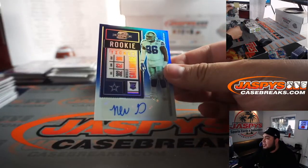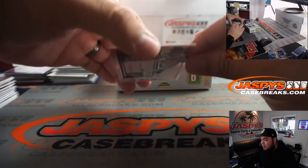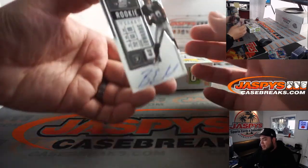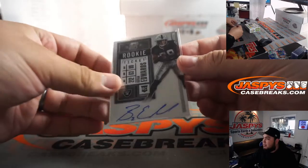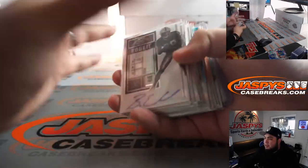All right, this is your box that's going to have 3 autographs. Neville Gallimore, out of 99. Albert O for the Denver Broncos. And Brian Edwards for the Raiders. And just like that, guys, there you go. So, a couple randomizers to do.